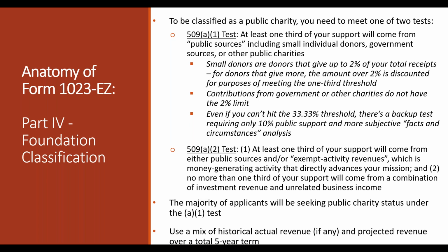And this analysis uses a mix of actual revenue, so money that you've made up to date, and then projected revenue over a 5-year term.